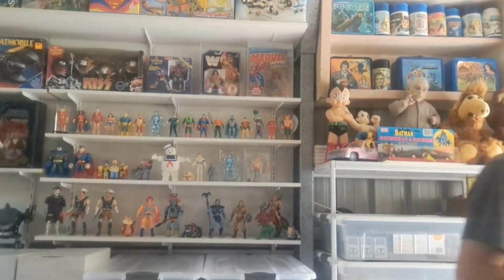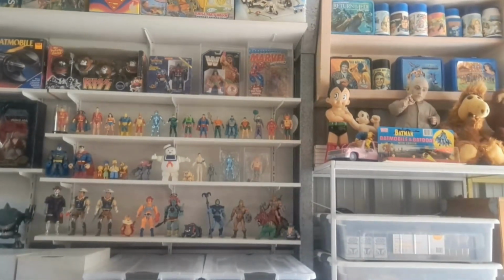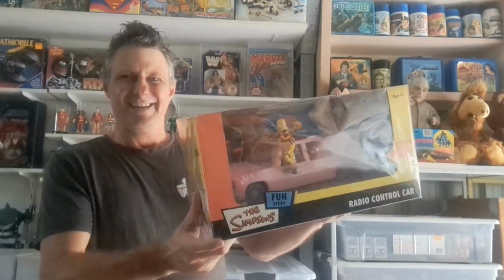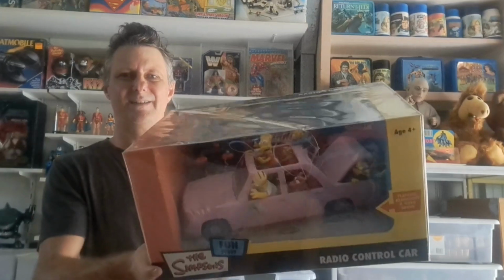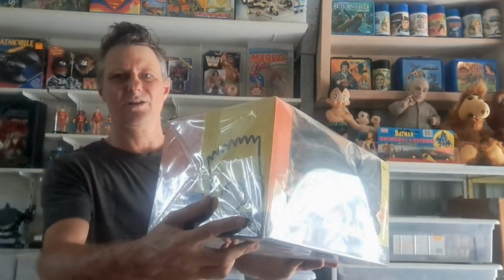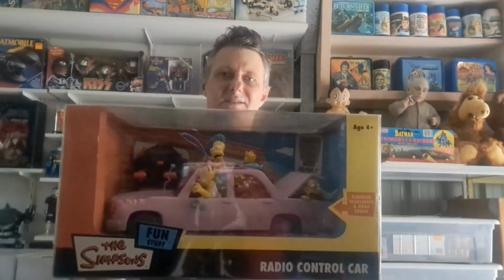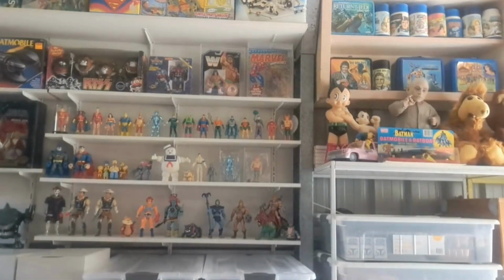We've got the Simpsons car. Yeah, this is one I've been reluctant to let go of for a while. This has been in my collection. Now, that's sealed, unopened. So you're never going to open that. And I've actually cellophaned it to keep it protected. So that's up for grabs this week.